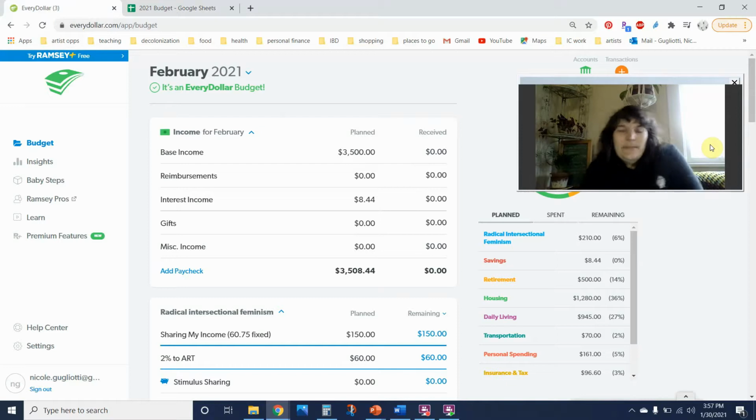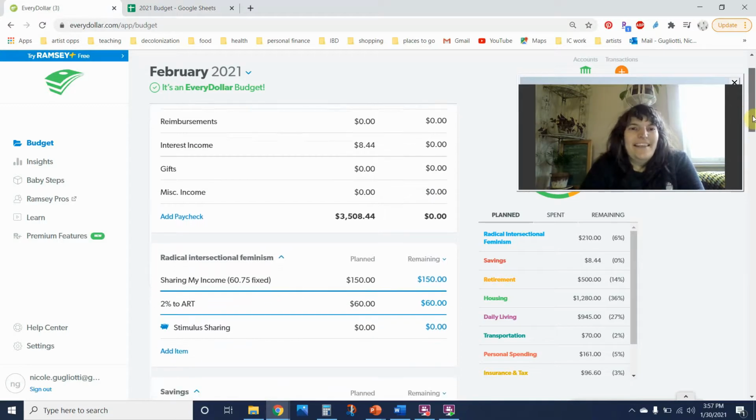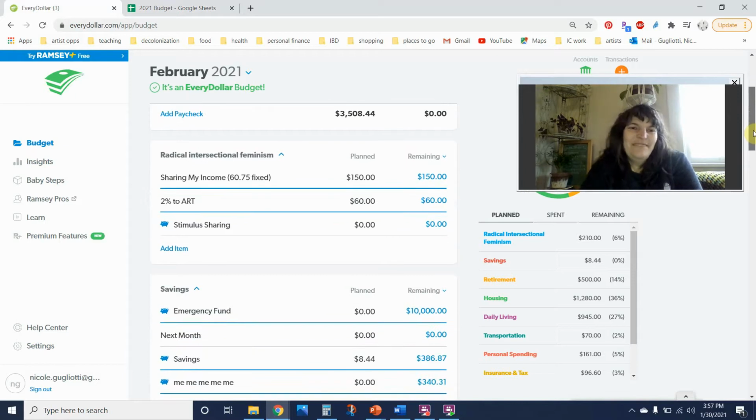I'm planning to bring in 3,500. I actually brought in just a little more, but y'all know I like to budget with that even number, and that also just gives me a little cushion at the end. Hopefully that cushion will all go towards goals at the end of this month, but we shall see.